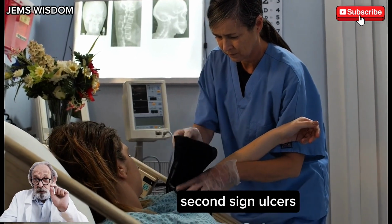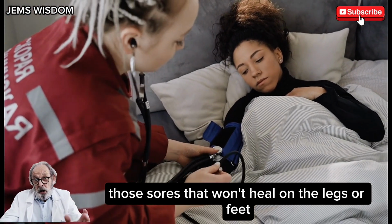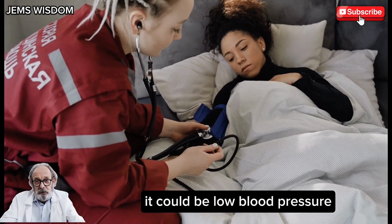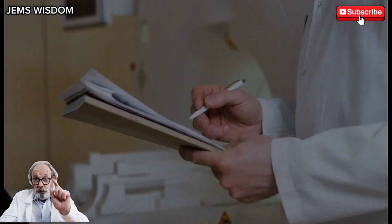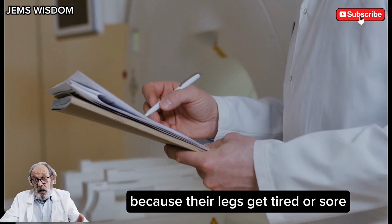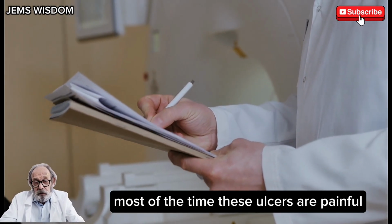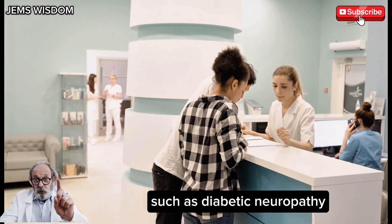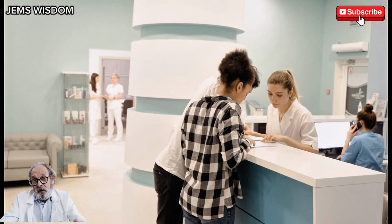Second sign, ulcers. Those sores that won't heal on the legs or feet can indicate poor circulation. It could be low blood pressure due to a blockage in the arteries that supply that area. Usually, the person won't be able to walk very fast because their legs get tired or sore and they get cramps. Most of the time, these ulcers are painful, but if you have nerve damage, such as diabetic neuropathy, you may not feel any pain.